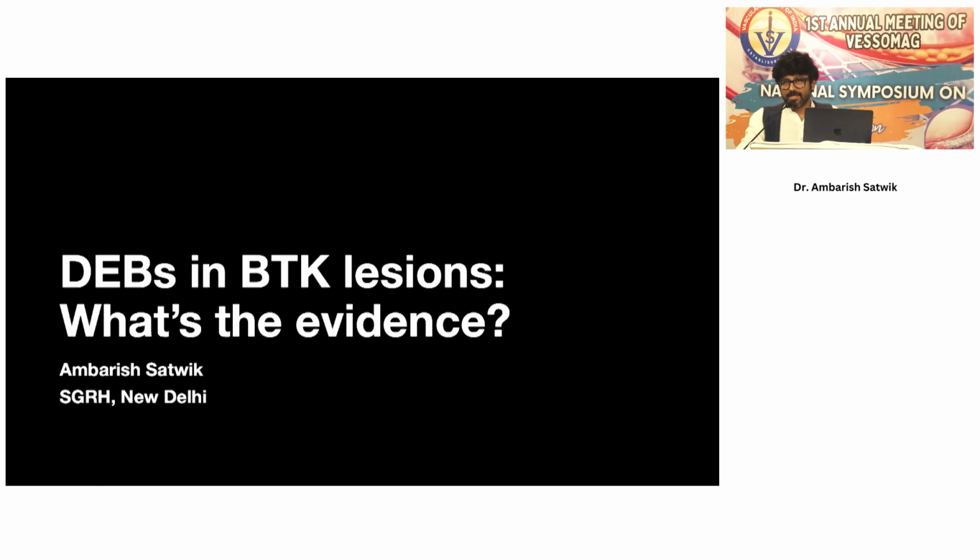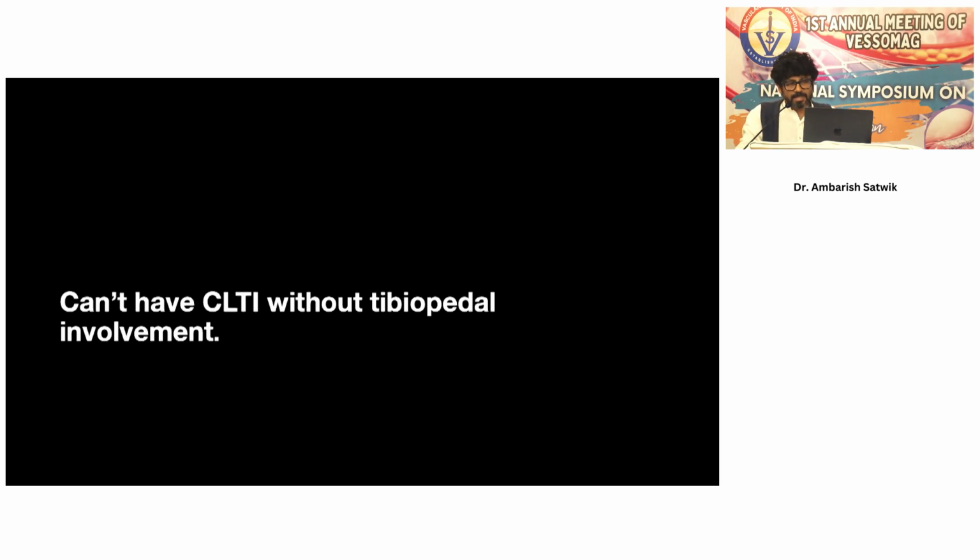So it's a fairly dry topic, but let's see what we can do with this. What's the evidence for DCBs in the BTK, in the below the knee segment? And let's begin with an axiomatic self-evident truth, which is that you can't have CLTI without infragenicular or tibiopedal involvement.